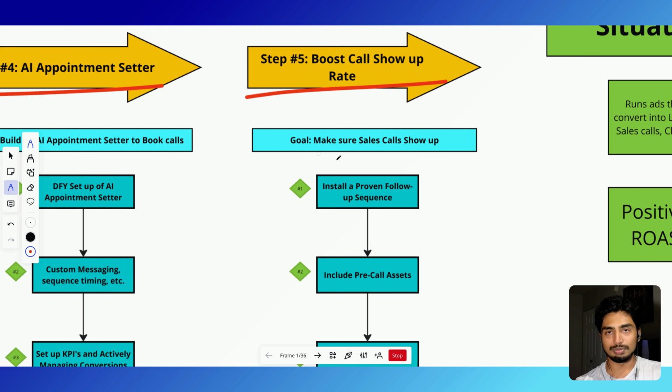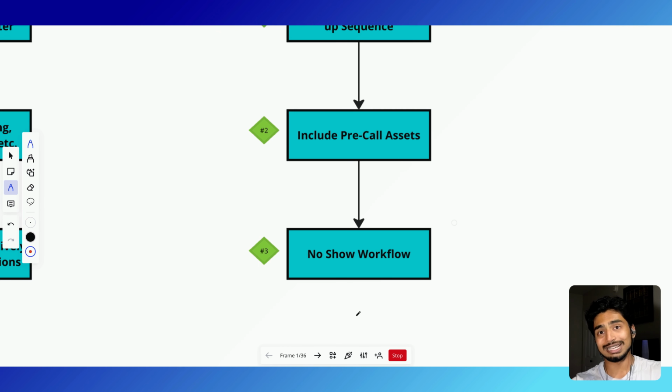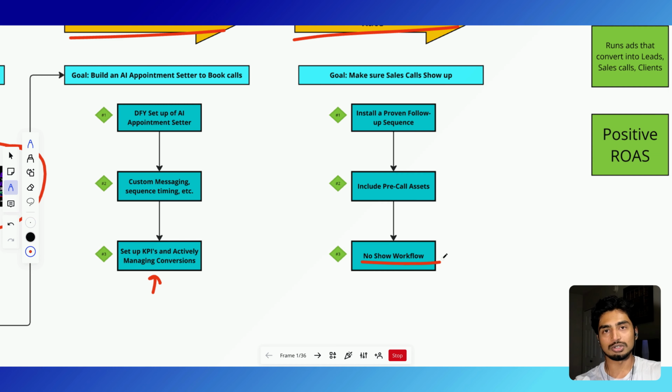The goal: make sure people show up to that call. Install a proven follow-up sequence through SMS and email. Include pre-call assets, which is like content. And then finally, a no-show workflow. So if people don't show up to that call, how can we get them back into the sequence so that they show up to the call the next time, or they reschedule?